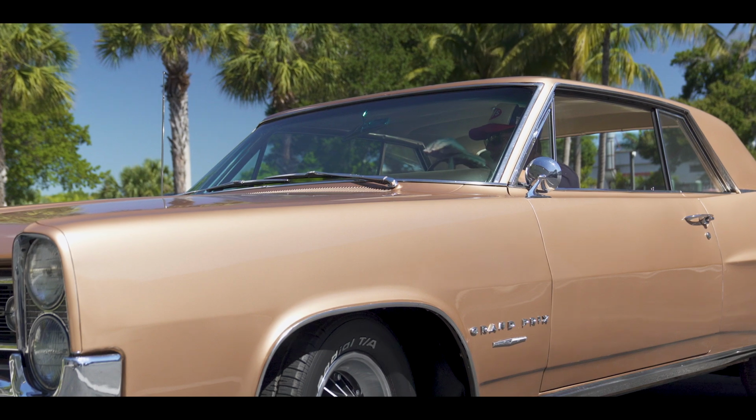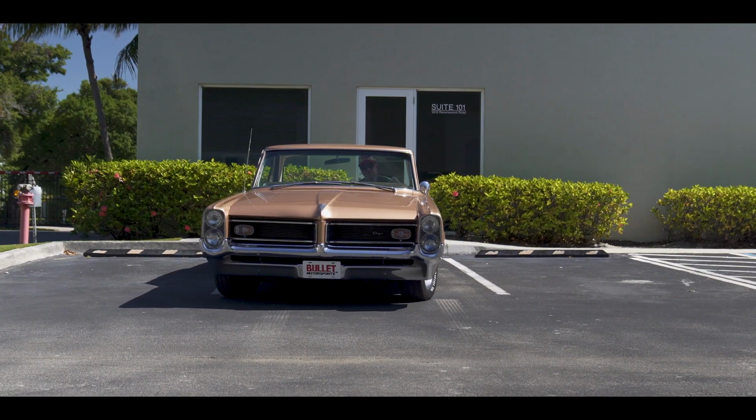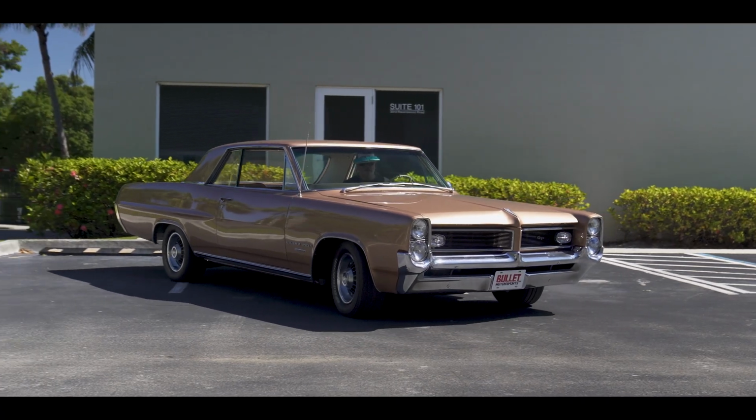Horn works. Steering is buttery smooth. Reverse is weird on these cars, so it's all the way down. It's a big girl, I may have to do a couple turns here. Idles nicely, doesn't bang into gear, very smooth. Let me back it up and we'll talk about the passenger side.